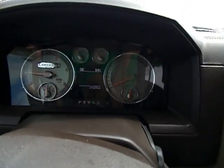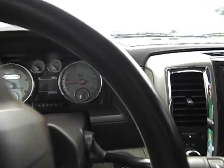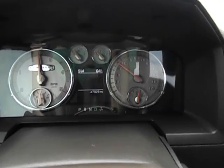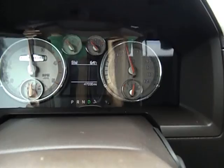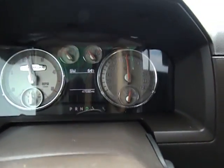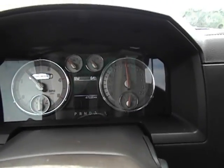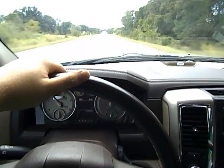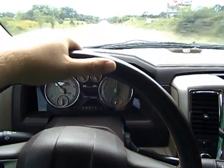Okay, well, let's take this for a quick spin down the road. Drive straight down the road without hanging on to the wheel.